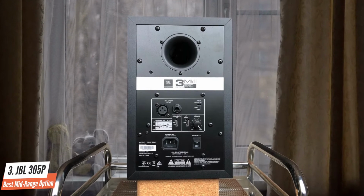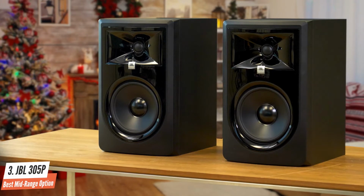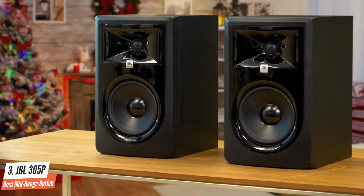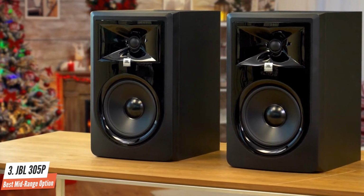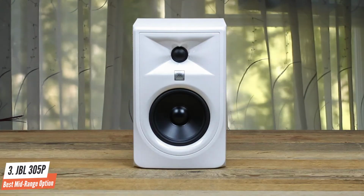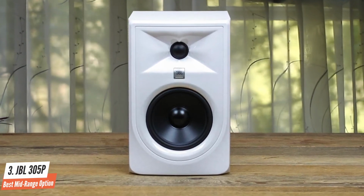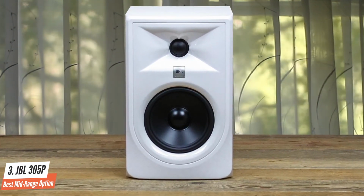The JBL 305P Mark II's strong point is its sound quality, which many consider as incredible when considering its price point. Many users specifically mention its highs and mid-range to be very lifelike, and they report that it helped them hear nuances they were not able to hear with their old monitors. The speaker's build quality also gets a lot of thumbs up.